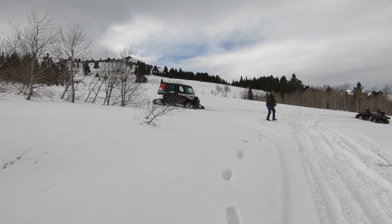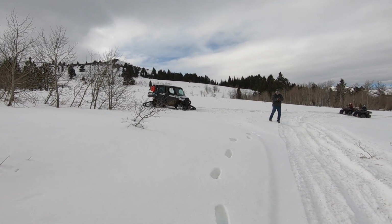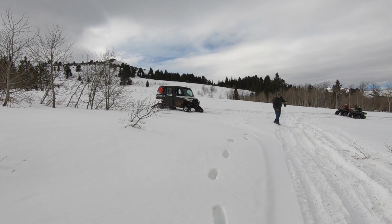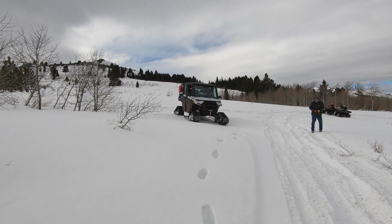Kind of got up here on the top, kind of lost where the road's going, trying to figure that out. We can pretty much go anywhere, but four-wheelers kind of have to stay where people have been or they're getting stuck. In fact, we got one stuck right now.